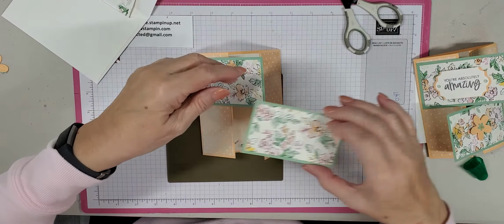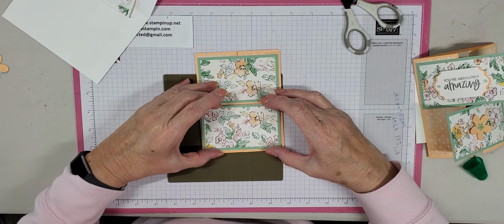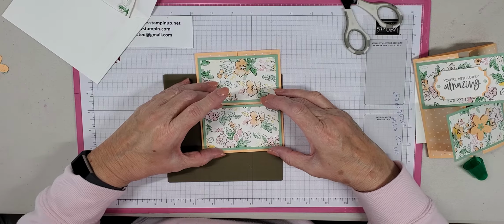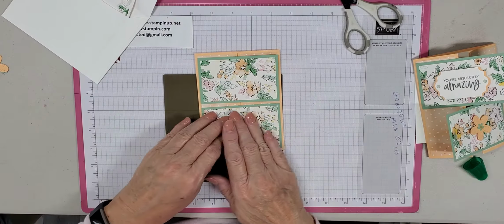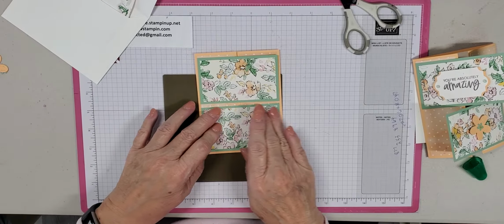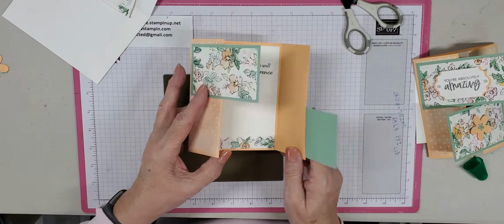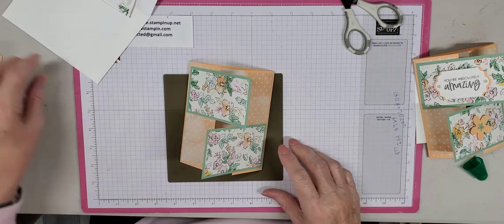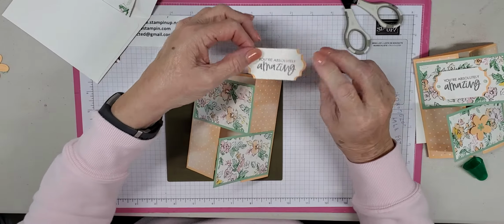And we will do the same thing on this one with the glue on my right hand side. Just about like so. Okay, and then when you open it, you have the double opening like that. Okay, now the other thing we're going to do, we're going to take our little greeting piece.